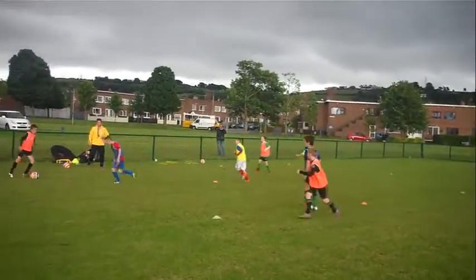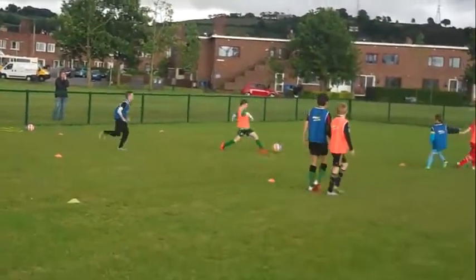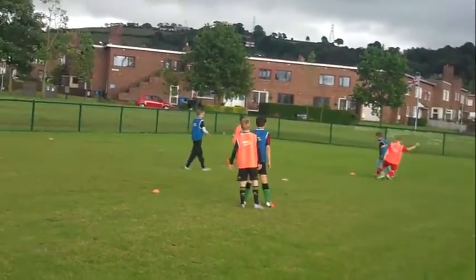That's better. Good. Don't be afraid to dribble it and take on a man. Brilliant. 1-2 there. Well played. Right, you can stop me. We only got 5 passes.